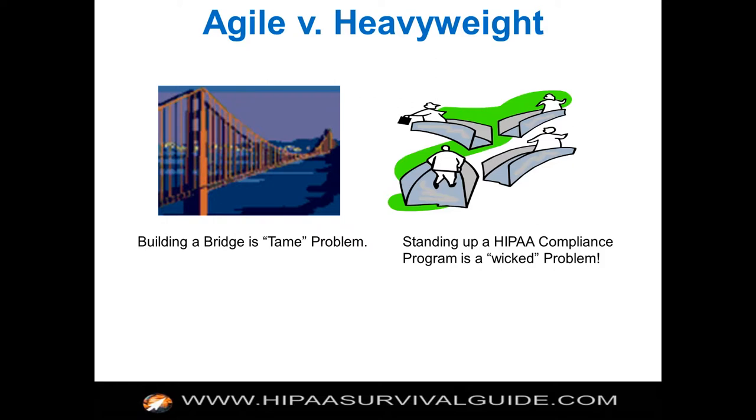On the other hand, something like standing up a HIPAA compliance program is completely wicked. Wicked, not in the sense that it's evil, wicked in the sense that it's hard, because it's mostly an organizational problem. For example, how you get those grumpy old docs that hate HIPAA, not that anybody really loves HIPAA, but those guys really hate HIPAA, and in the past, it was HIPAA schmippa. We don't have to comply because the government is not going to enforce it. The game has changed, but those guys don't want to change, right?